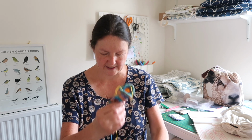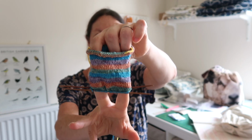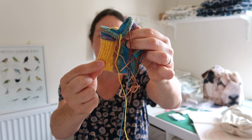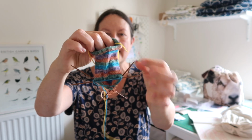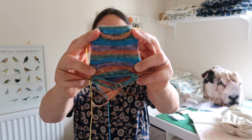Oh, it's getting twisted again. So you can see the lovely colours in the self-striping, and the yellow that I've popped in for the heel was the 20 gram mini that came with the set. So a really, really lovely colourway. Really pleased with that.